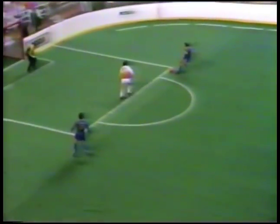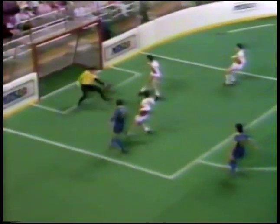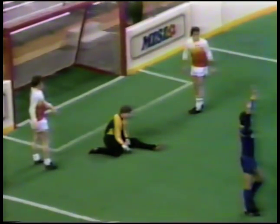We're going to take a look at the real key goal, at least I felt, in the first half. That was Steve Zungul and Kaz Deyna after Jim Gorsuch chipped the ball over the Baltimore defense and left the Baltimore defense naked here, 2 against 1. Mike Stankovic was on a string going back and forth, totally out of the play, and Kaz Deyna, the great Polish international star, Gary, that you've told us so much about, really put the ball away very easily.